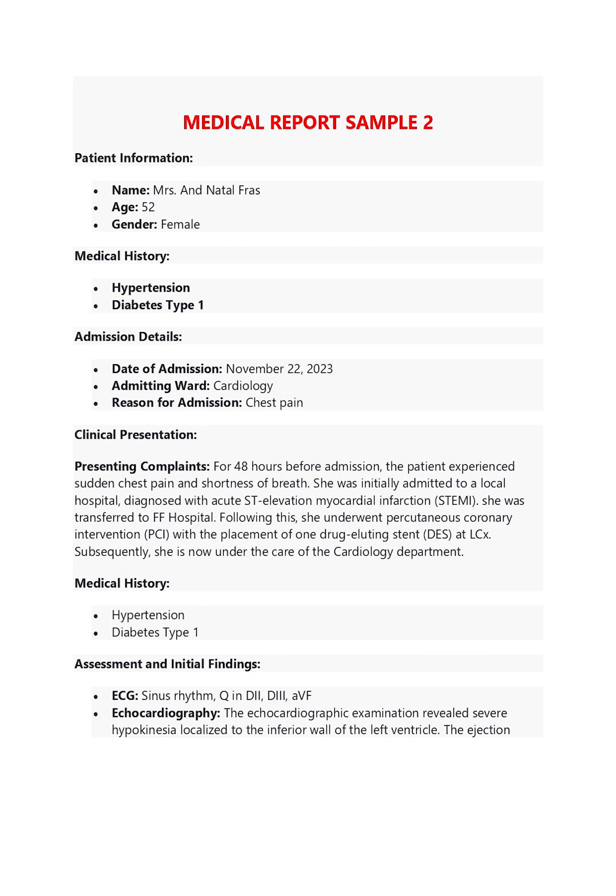She was initially admitted to a local hospital, diagnosed with acute ST elevation myocardial infarction, STEMI. She was transferred to FF Hospital. Following this, she underwent percutaneous coronary intervention, PCI, with the placement of one drug-eluting stent, DES, at LCX. Subsequently, she is now under the care of the cardiology department.